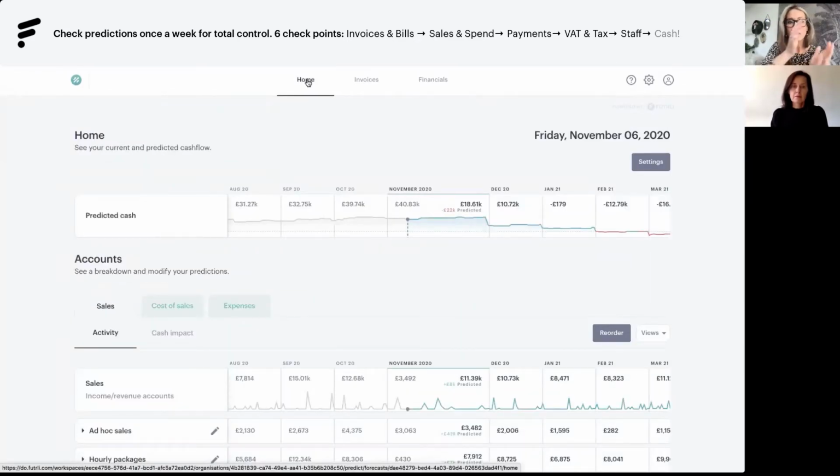If we go back, I'll go back into the slides in a second, but you've got basically a 5-point check. Invoices and bills, sales trends, cash trends. Do the same things for your expenses and your cost of sales. Check your tax, check your staff, check your cash afterwards. So the cash is the final thing that you look at.